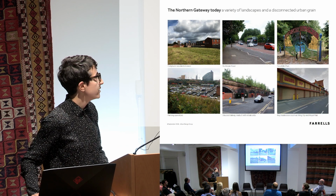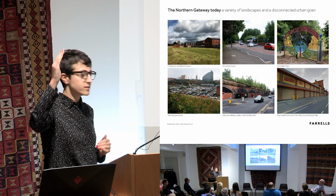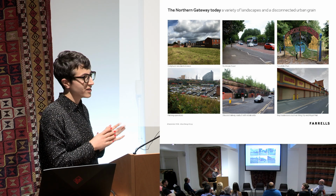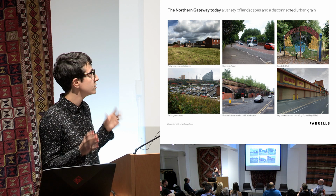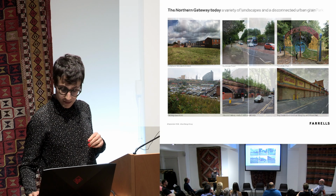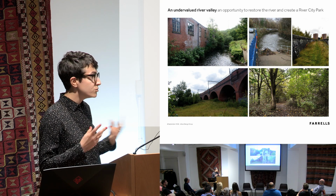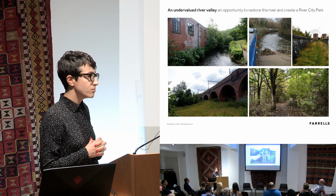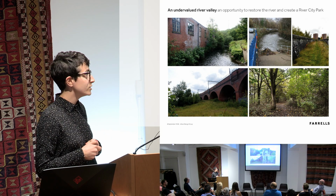The Northern Gateway today is an interesting variety of landscapes. It's a really interesting 2-kilometre transect that transitions from a very man-made industrial southern part of the site up to a looser fabric to the north, which is predominantly low-density residential areas that are primarily council-owned. And amidst this landscape is a river corridor that has been a huge part of the Industrial Revolution in Manchester, the River Irk, but over the years has become a forgotten asset that needs to be tapped into and rediscovered.